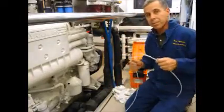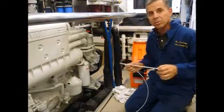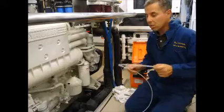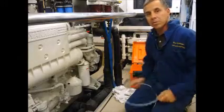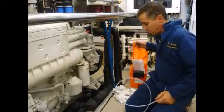Very important that this tubing only be used once. You can never, ever, under any circumstances, reuse tubing when you're drawing samples, because if we do, we run the risk of something called cross-contamination we want to avoid.